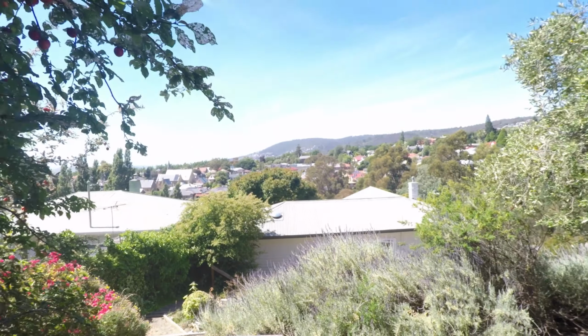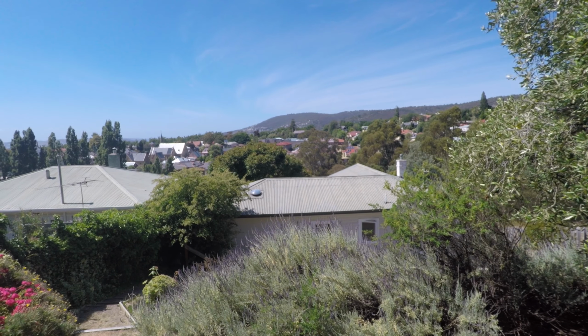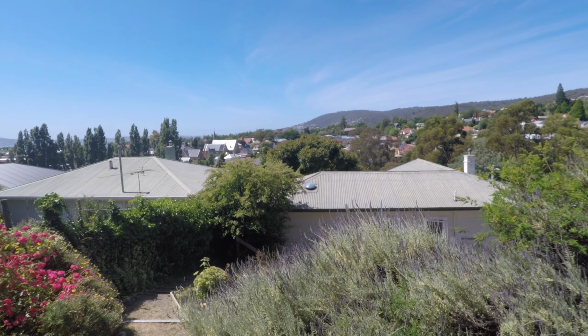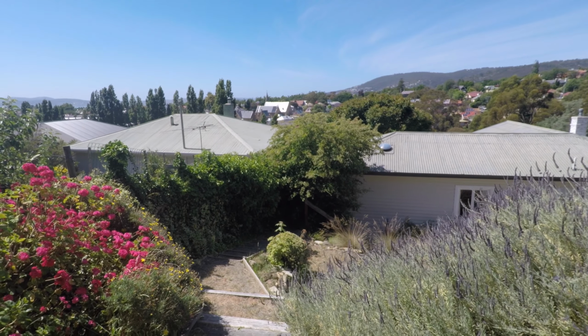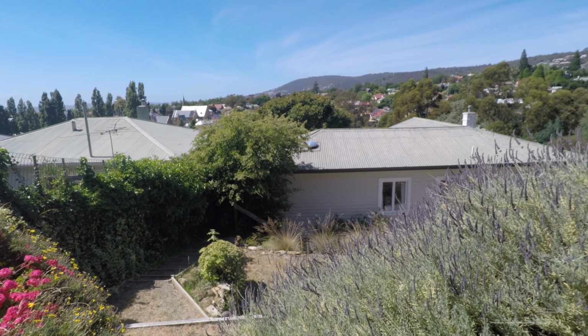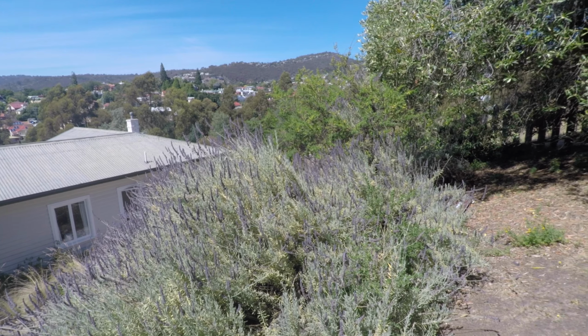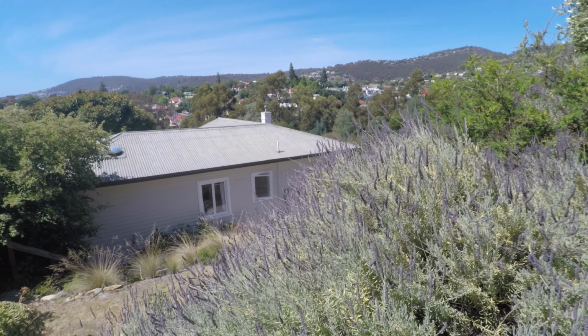As we go down the hillside here, you can see the view we have of Hobart, which is wonderful. Also behind me, there's a peekaboo view of Mount Wellington. That's been great, especially as the sun sets behind there. We have had wallabies in our backyard, pademelons, all kinds of animals, possum. It's just been really fun to be out here.